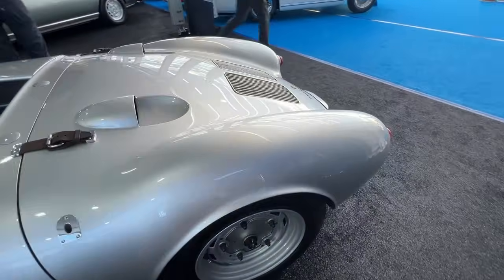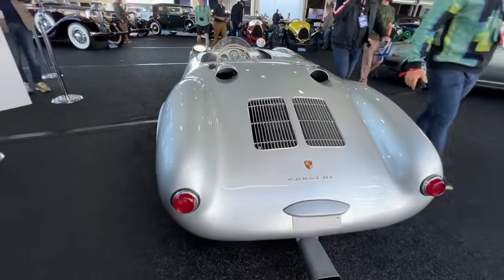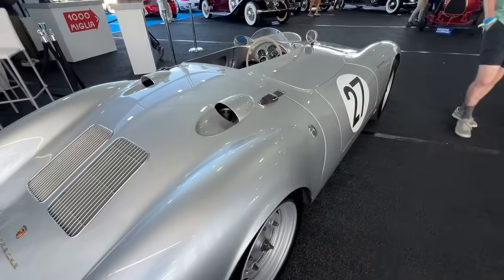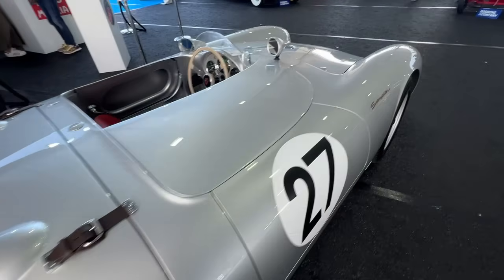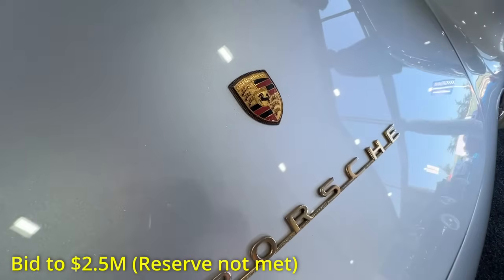Porsche 550 Spider, a legend of a car. Famously, the one James Dean died in. The Porsche bed is very small on this one.